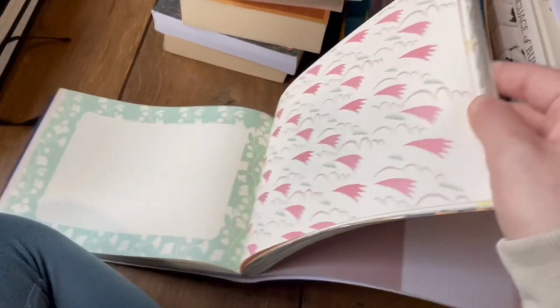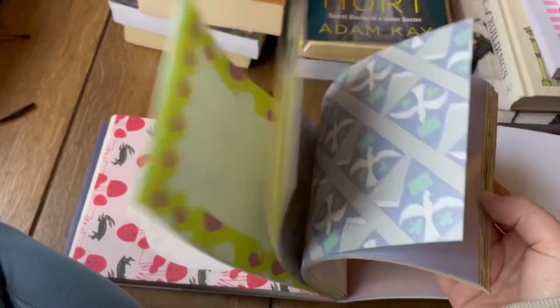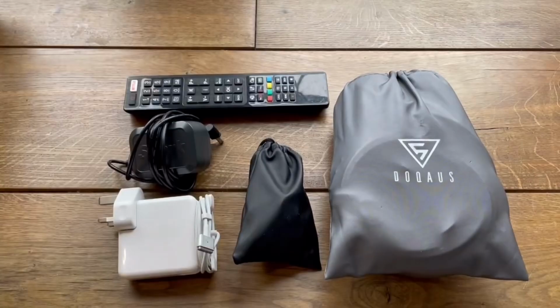But I would essentially use this paper to write notes of what my plans were for the summer or my goals. And I just thought it was really nice because this paper is really pretty, so it was very aesthetic as well. So I'm just going to essentially try and put all these books in those shelves and reorganise everything.